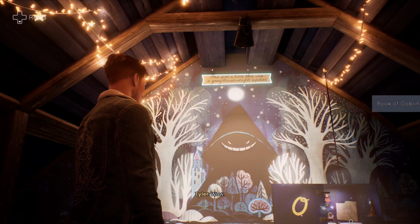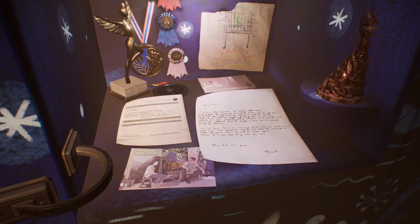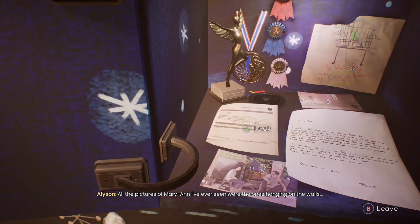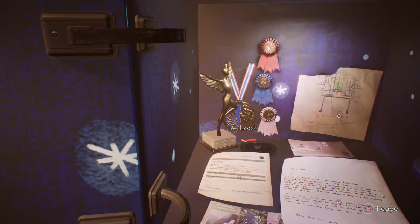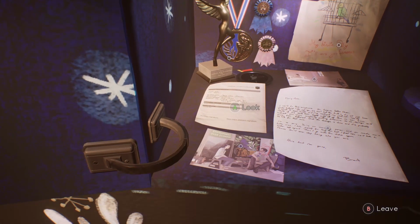That's it. Whoa. What's in there? Pictures, letters. Have you ever seen any of these? All the pictures of Marianne I've ever seen were the ones hanging on the walls. I can't believe she was a ballet dancer. Marianne. And a good one, too. God, that's so not her.